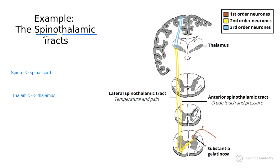Based on the name of this tract, spinothalamic, would we say this is an ascending tract or a descending tract? Yeah, this is an ascending tract. I promise you it's not a trick question. If we start in the spinal cord and we go up to the brain, that's an ascending tract. So what I want you to know with the name of this tract is that this is an ascending tract, which takes all that information with it, right? The stuff we outlined before. That means this is a sensory tract.